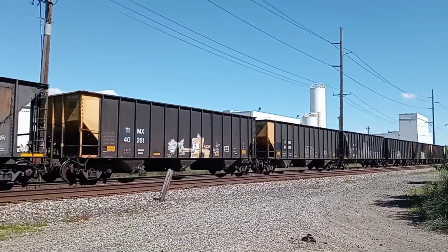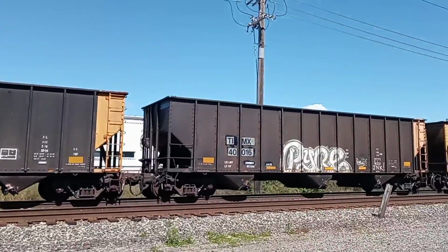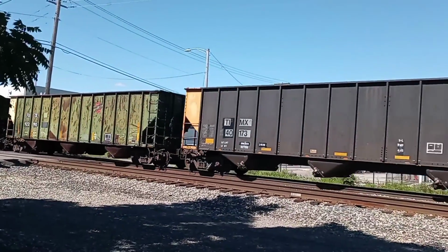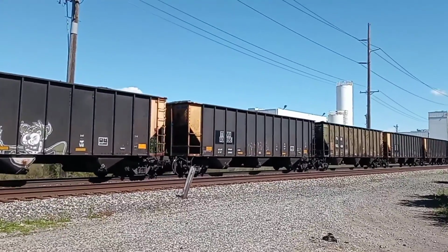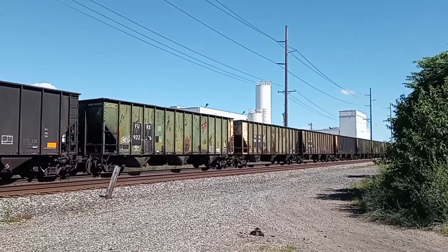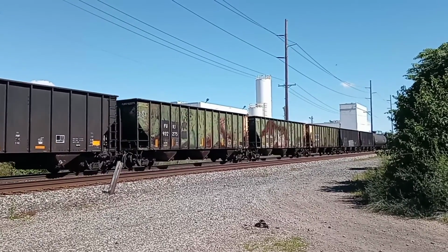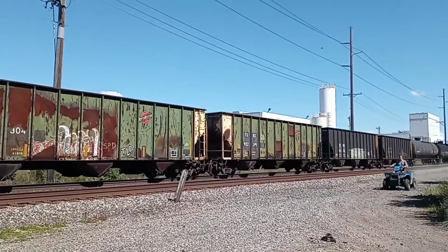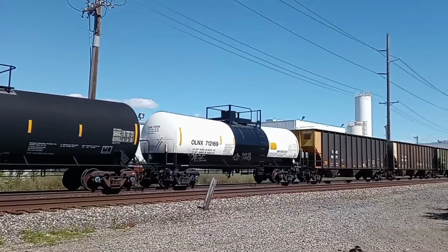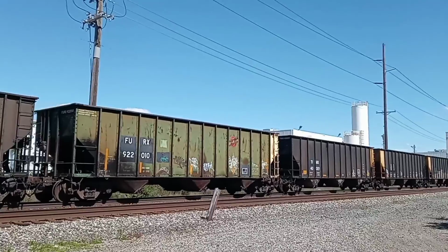Here's a cut of hopper cars, and check out the graffiti on the side of this one here. And as we pan back here, take a look at this old Chicago Northwestern hopper. Would actually end up being a few more of those mixed in with this cut here. There's one, and here's some more. And a few more down here. And about a minute later, there's another cut of hoppers with even more Chicago Northwestern cars mixed in.